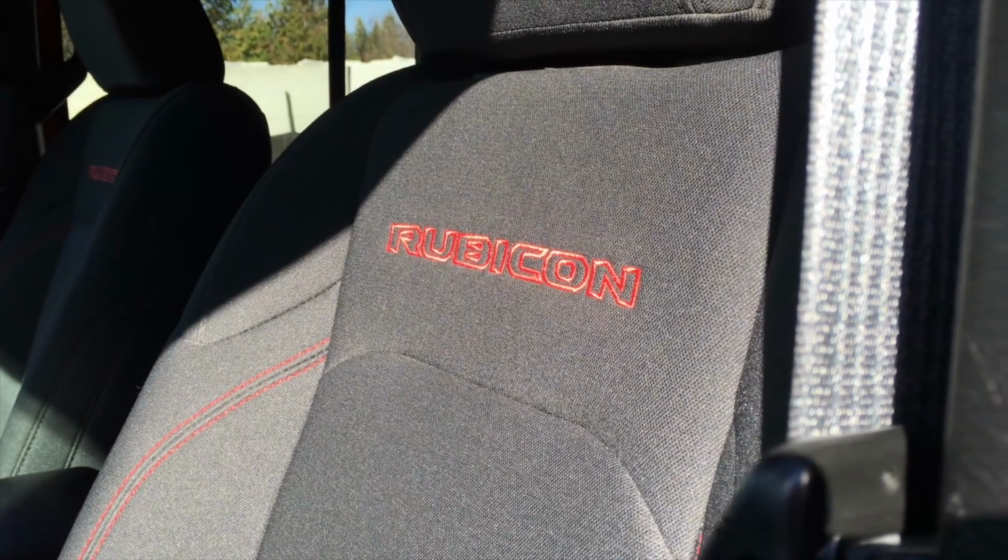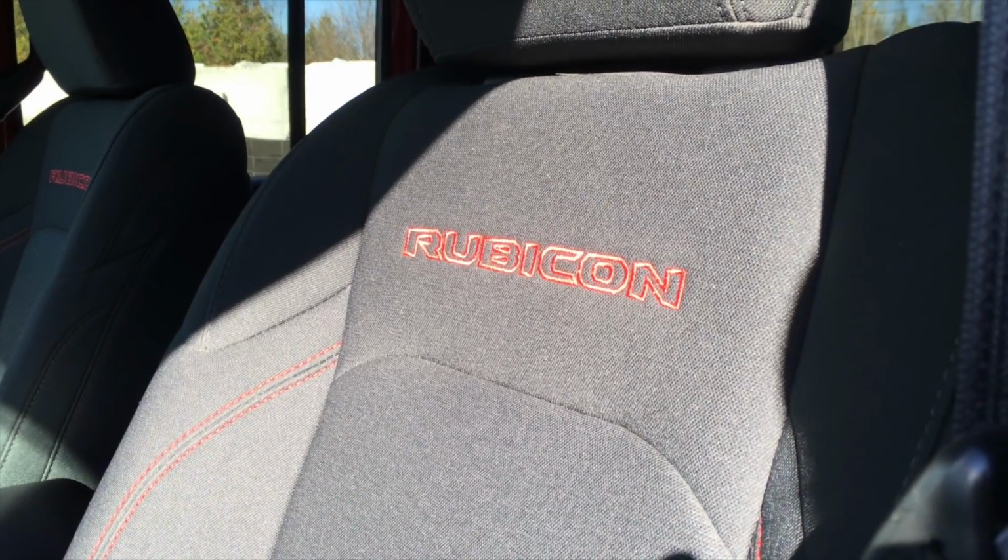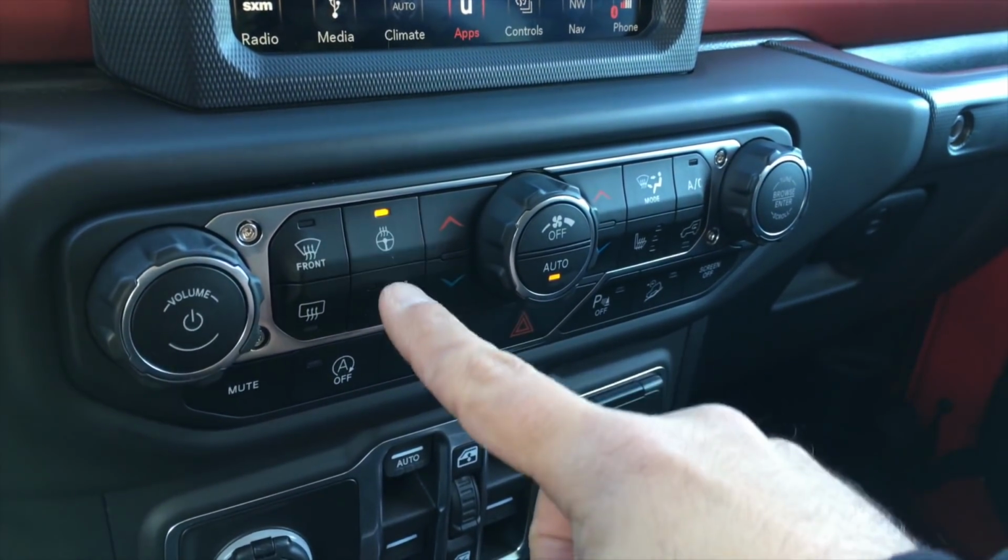The seats, I feel like they've done a slightly better job in terms of contouring the seats to the body versus the JK. Mine has the JK Rubicon seats in it, which is the leather. Sometimes there's a pinch just because of the geometry of the seat towards the back. This one feels a little bit more plush, better for driving a longer distance. Definitely. Everything's within arm's reach and slightly faced towards the driver, which I do like.